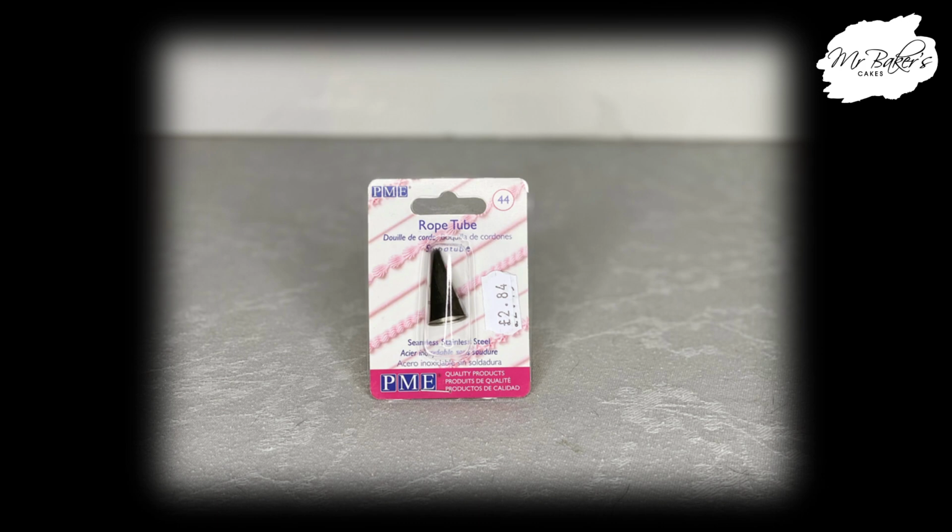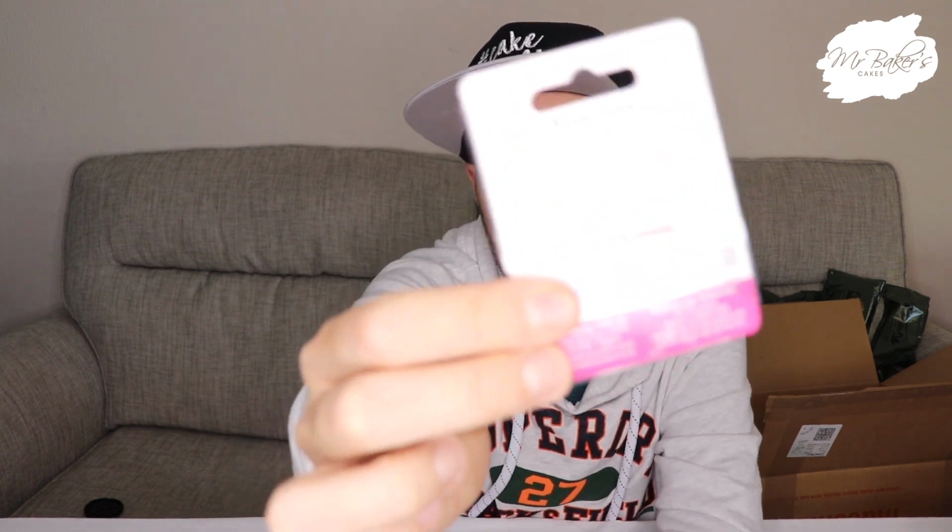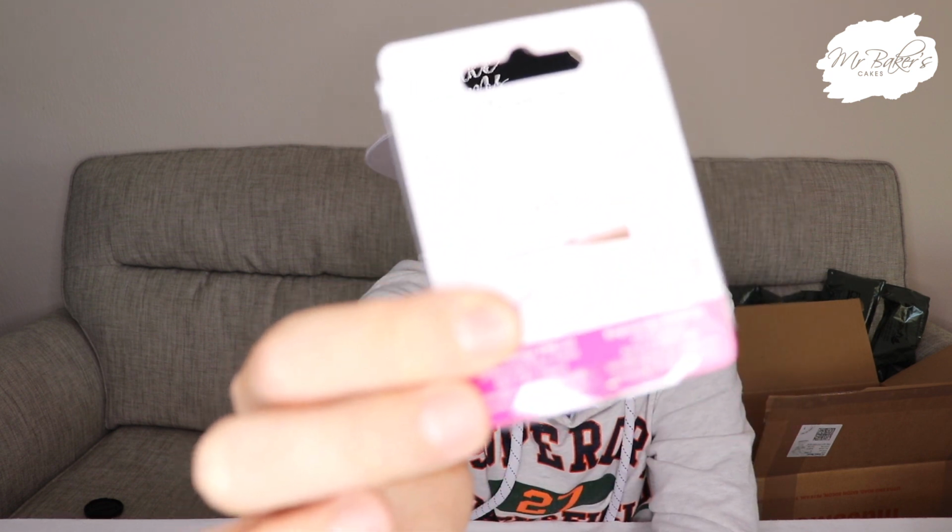And next up we have a PME piping tip. So this is the 44, which is the rope tube. Really nice for doing really fine shell work, or listen to me trying to pretend I know about piping. There's some nice pictures on there of the different finishes you can create with it. You probably can't see that at all.